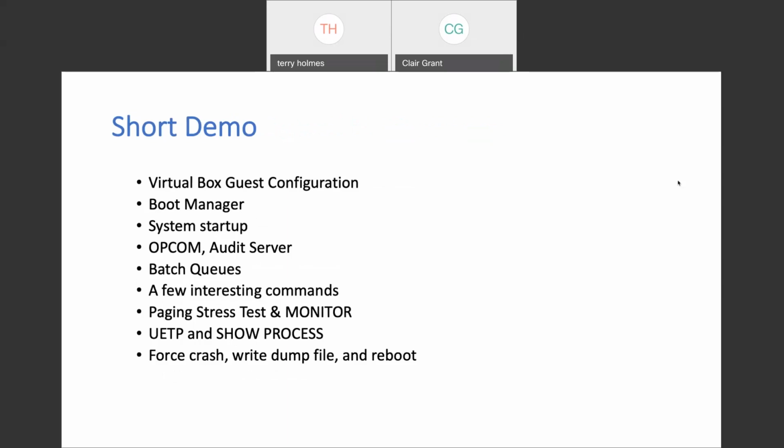So I'd like to do a short demo. First of all, I'd like to look at the VirtualBox guest configuration and see if I can show you how to relate what you see in that to what eventually gets run in VMS when it comes up. We'll look a little bit at the boot manager itself. A couple of things I like to point out during startup because they will reinforce what you see in the configuration: Opcom and the audit server. They play a particular role during startup, and they're easy to demonstrate a few things.